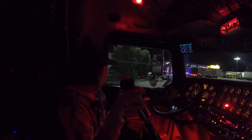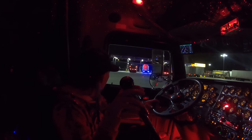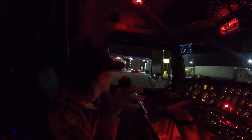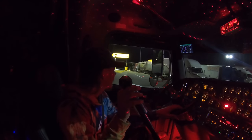Since we're going, I know there's no one gonna be there till 8. I'm not gonna get fuel right now, because that means we'd have to start our clock. Because right now I'm on personal conveyance, because I'm coming here for me. I'm not going toward the load. It's west and we went north.